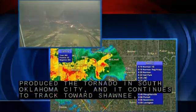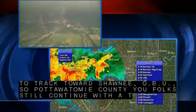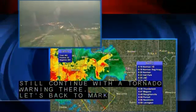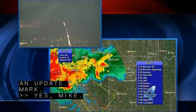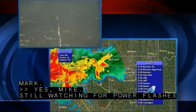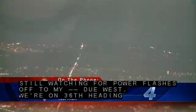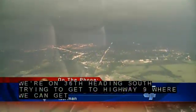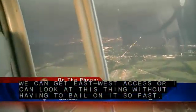Let's go back to Mark Dillard with an update. Mark? Yes, Mike. Still watching for power flashes off to my due west now. We're on 36 heading south, trying to hit Highway 9 where we can at least get some east-west access so I can look at this thing without having to bail on it so fast. My winds are just crazy out here, Mike. We're whipping back into this thing. Give me one second, I'll have the intersection here.